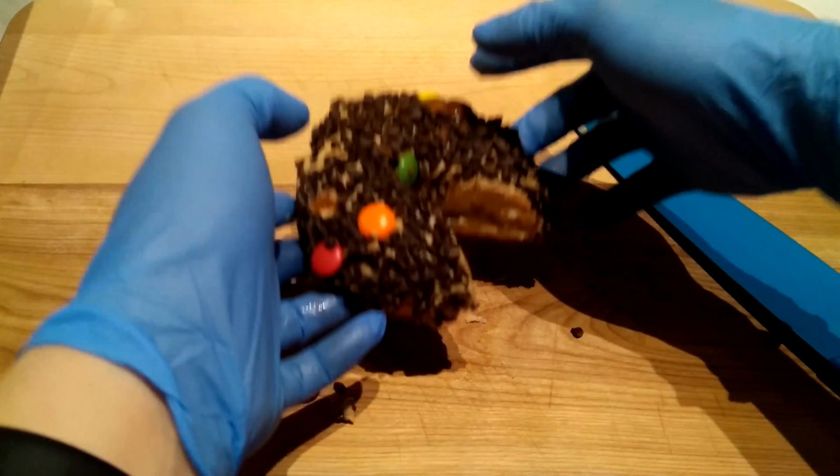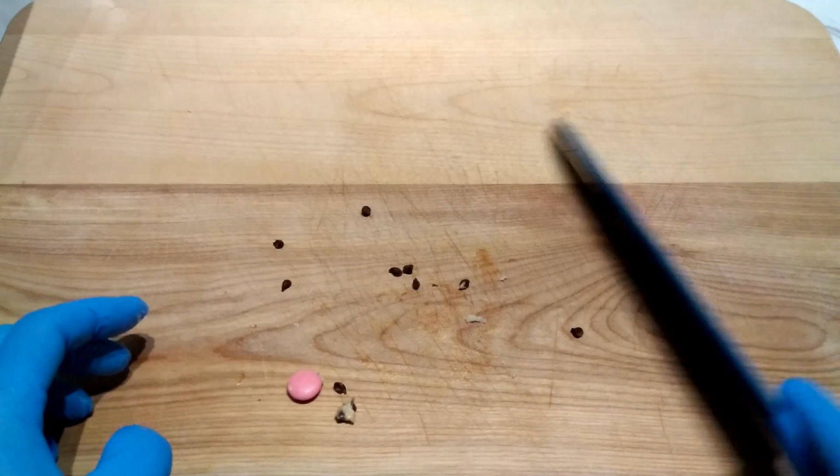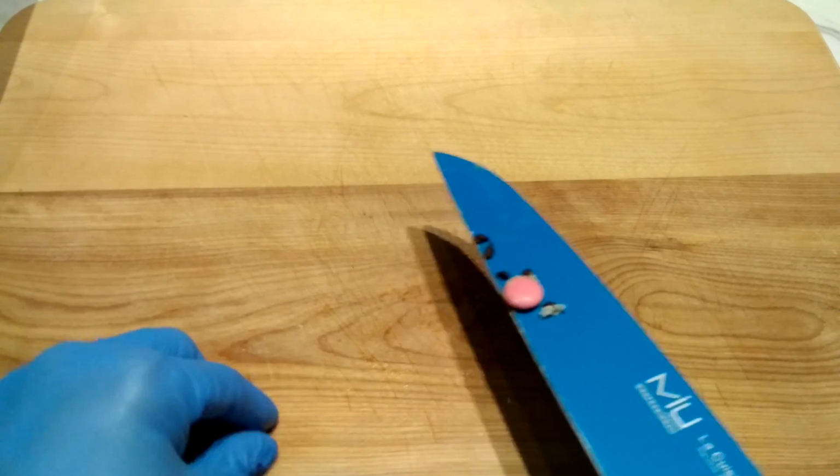Okay, so let me just pull this away and bring out the next one. Just clean this up a little bit. Oh damn, that was sweet.